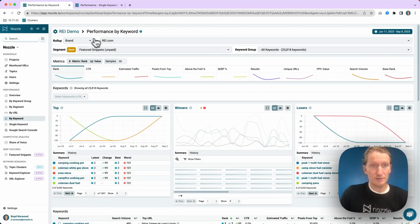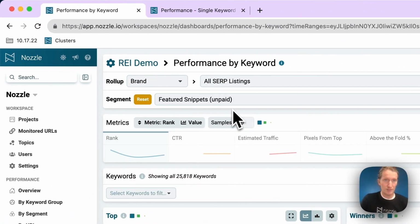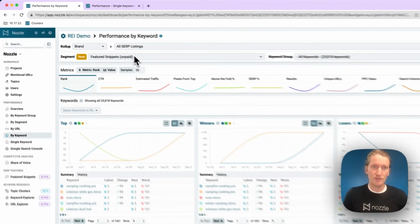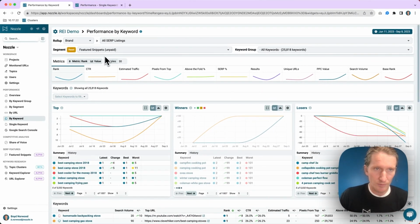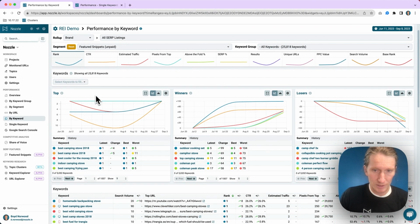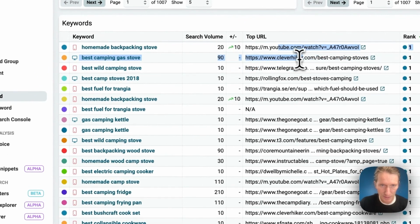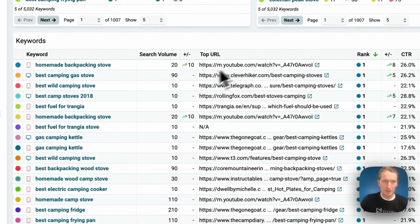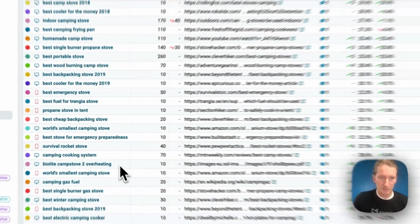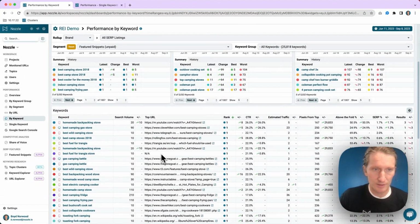Actually, here's a little pro tip. If you create a custom brand to analyze all the SERP listings, not just one specific brand or domain, well, then what this will tell us, since I'm on the featured snippet segment, is which keywords contain a featured snippet regardless of who is in the featured snippet. So you can see the URL is different each time: Clever Hiker, Telegraph, RollingFox.com. So I can see the total number of keywords that contain a featured snippet, regardless of who's ranking in the featured snippet.